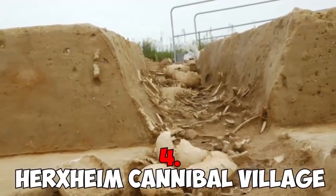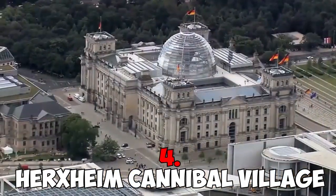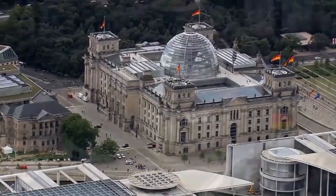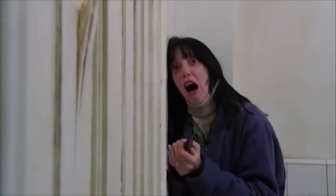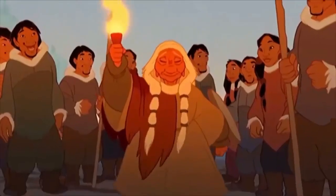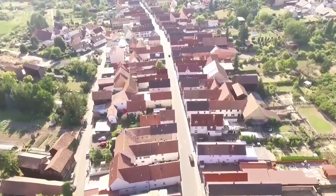Number 4. Herxheim Cannibal Village. Herxheim is an archaeological site in the southwest of Germany, and a place where people are starting to realize that something truly horrific happened. The discovery began in 2009 when a dig at a Stone Age village in the area unearthed what appeared to be a grave.